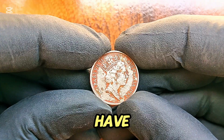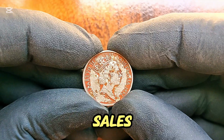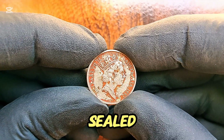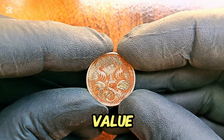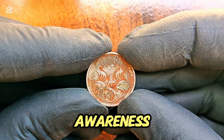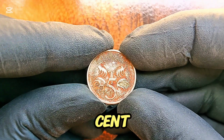Some numismatists have gone to great lengths to obtain one of these coins, searching estate sales, antique auctions, and even sealed Royal Australian Mint sets from 1992. The value of the coin has soared with increasing awareness, and stories of sealed sets being opened just for a chance at this rare 5-cent have become common.